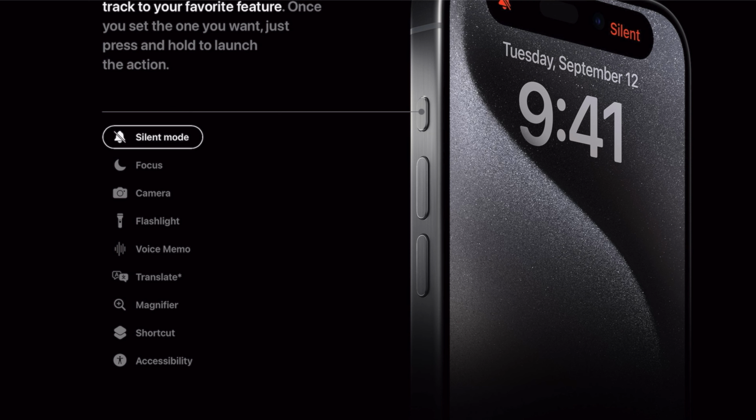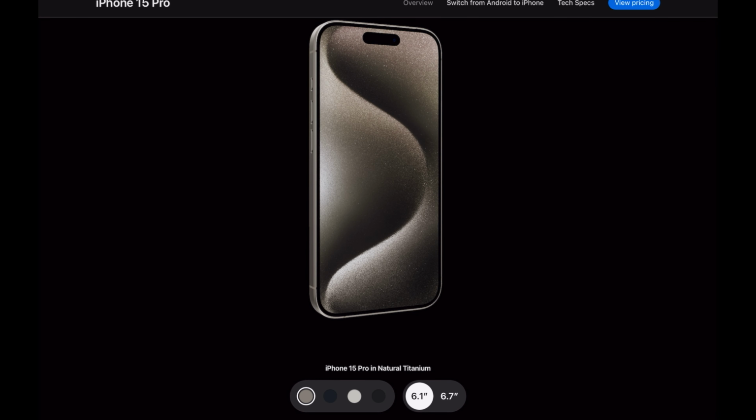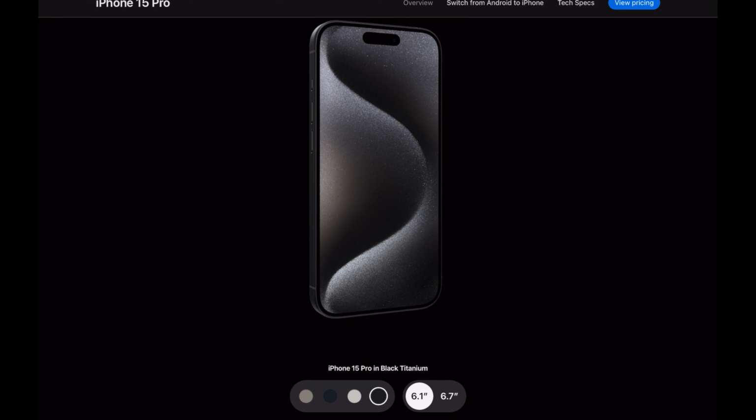Aside from that, the iPhone 15 Pro comes in 4 different colors. It's both in the 6.1 and 6.7 sizes. Again, the Pro Max would be in the 6.7 size. You have this natural titanium color, which I think is really nice. This blue titanium color, which I also think is really nice. This white titanium color, and black titanium color.